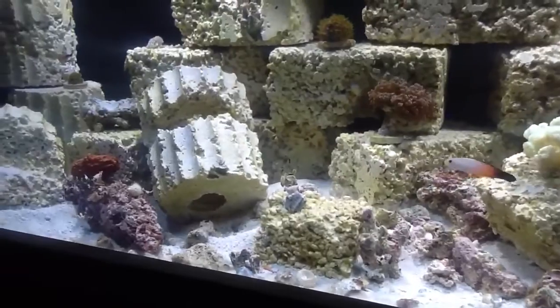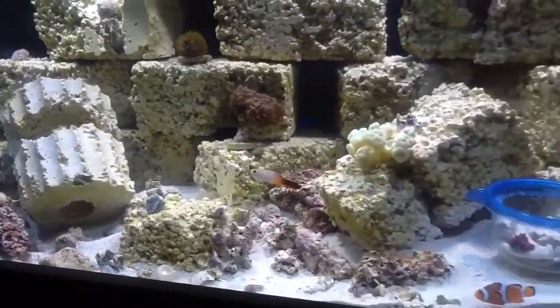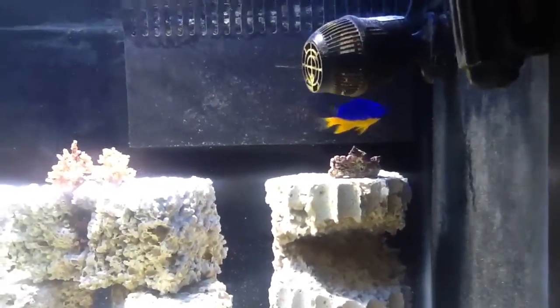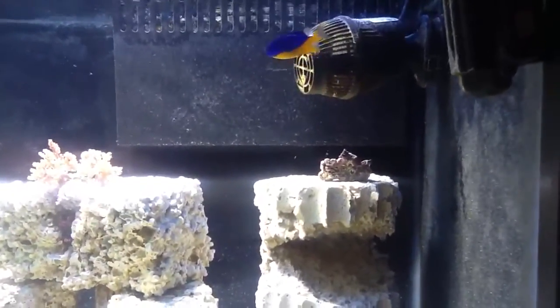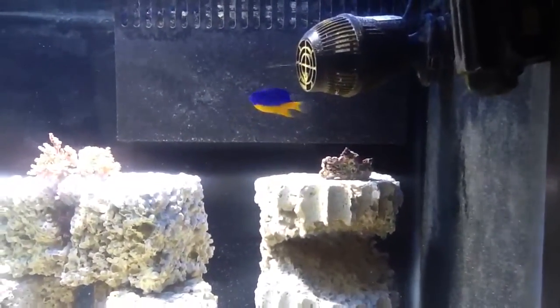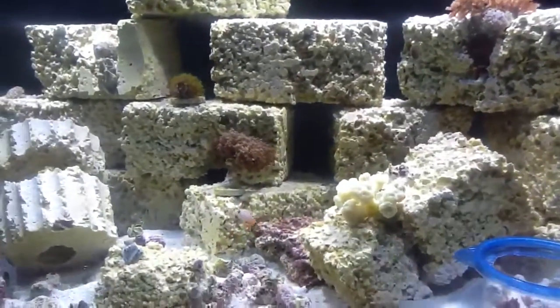Didn't even get a chance to post on it. Lasted about a day, climbed up my aquarium glass, got sucked into the power head over here, and got chopped up into little bits. It was extremely sad. My chest hurt over this because it was such a pretty bubble tip anemone, and I just hated that I wasted it. But again, it kind of shocked my aquarium pretty bad.